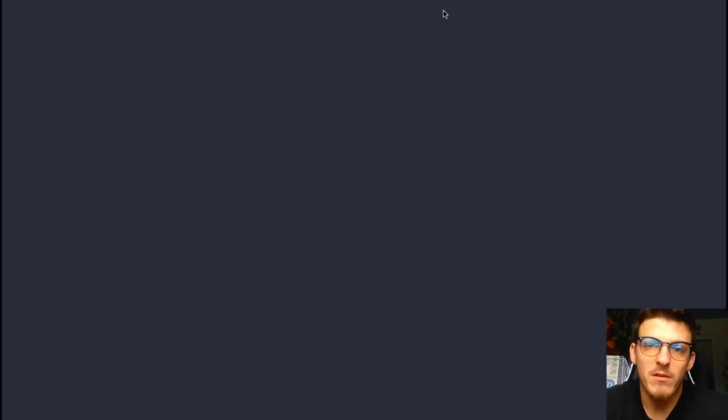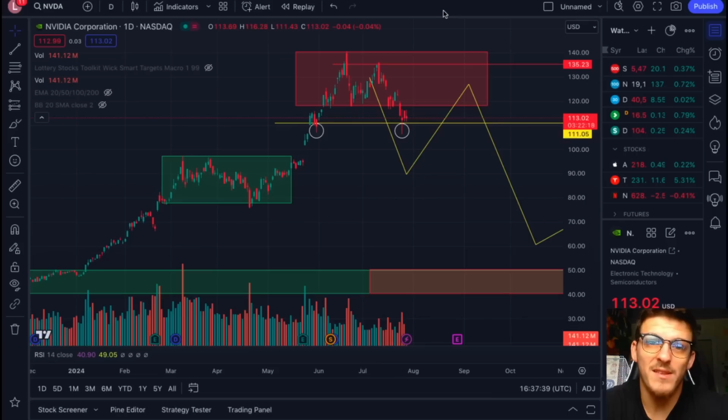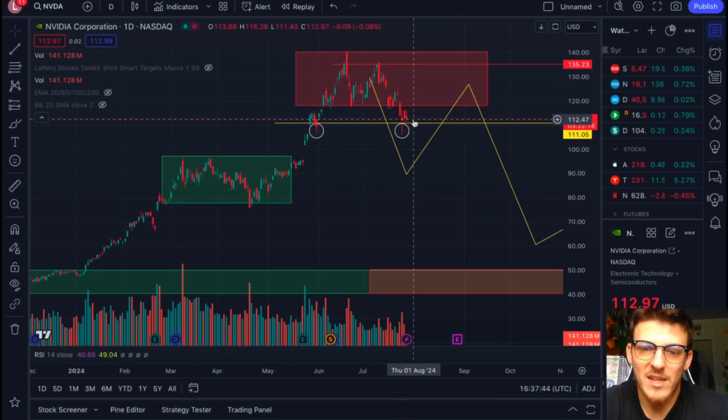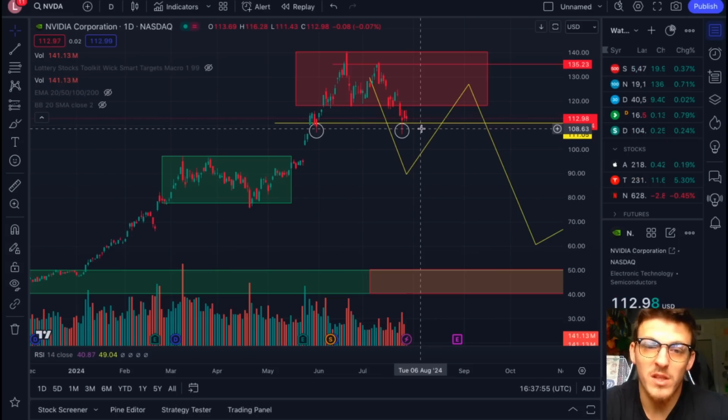I want to talk about NVIDIA really quick before I give you the earnings play that I just entered. NVIDIA 113, basically flat on the day, showing actually more and more weakness. I think we come back down to 111, and we need to see if NVIDIA is going to close under 111. If we close under 111, it's going to look bad.